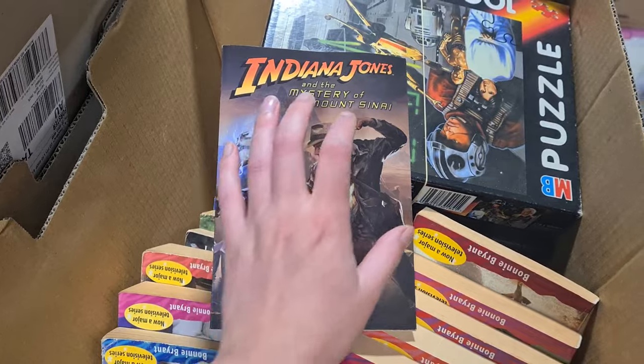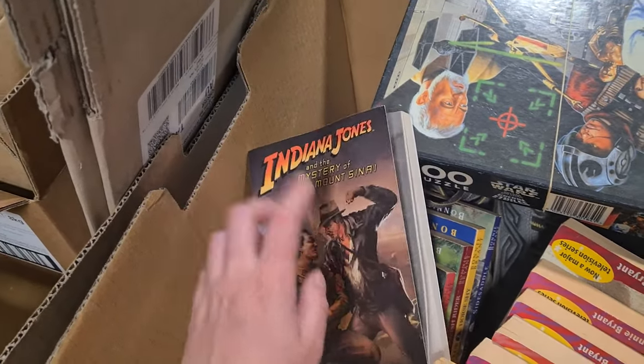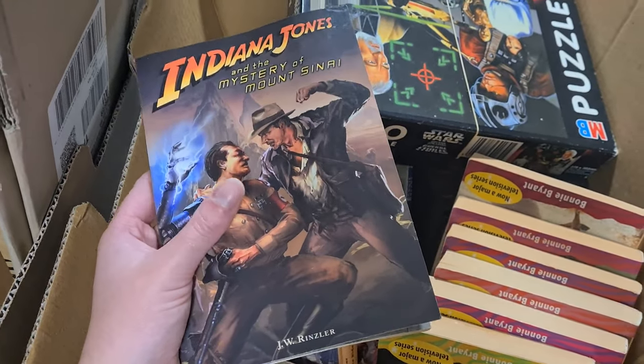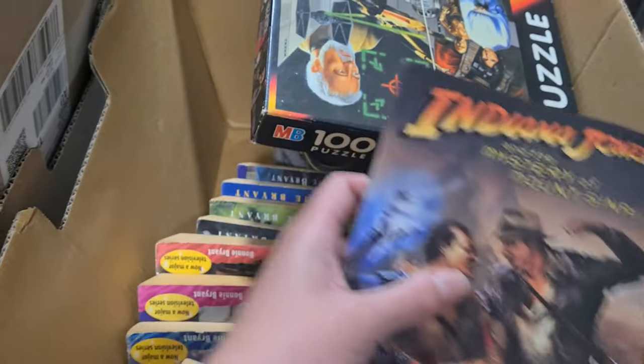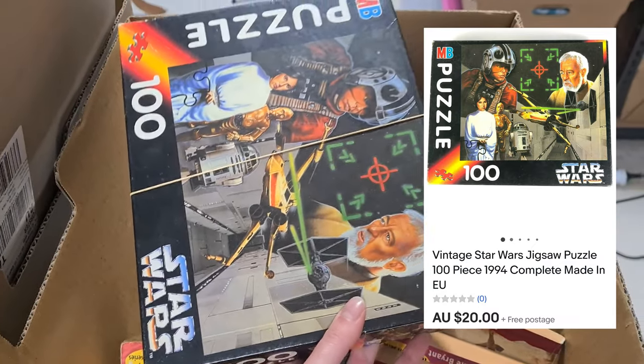These Indiana Jones books, the originals from the 80s, are really good. I thought this was an original, but it's not. It's a reprint from the 2000s. So if you can get the originals from the 80s, they are pretty good. Just a little puzzle, nothing too flash. That went for like $20 free shipping.